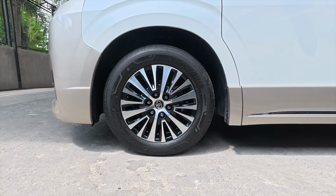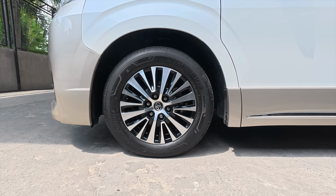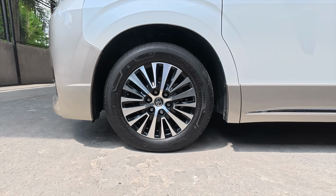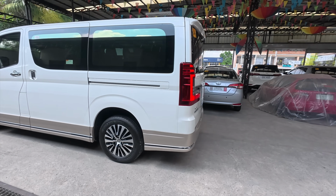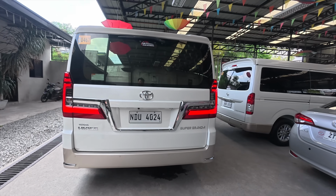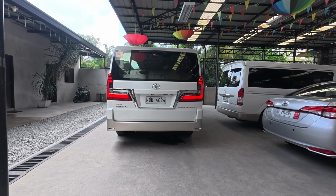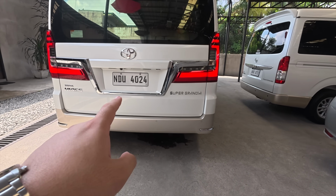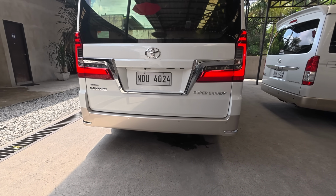The Toyota Hiace Super Grandia has 17-inch wheels, and wrapped around those wheels are 235/60 R17 highway terrain tires. And all four wheels of this car have disc brakes. And now let's move to the rear of the Toyota Hiace. Once again, when you look at it from the back, the sheer size of it becomes more apparent. And similar to the front, this swooping garnish reminds me of the shape of its front grille.